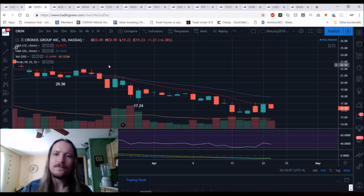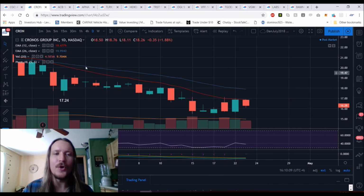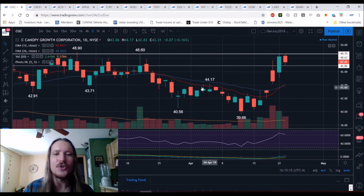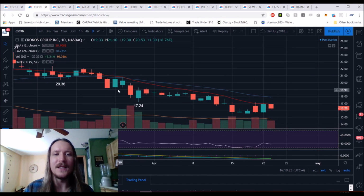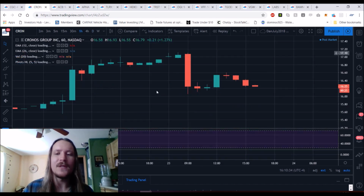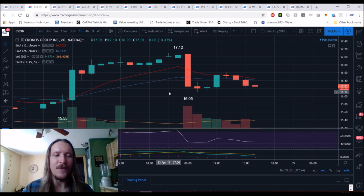Cron on the daily time frame is also in a tightening range. Still battling the exponential resistance. Remember CGC, the 12-day exponential resistance, rejected 3 times, 4 times, 5 times before news got the bulls over it. Here we are rejecting 1, 2, 3, 4, 5 times now. And it's clear that the bulls have to get over that level to see any kind of momentum on a bounce.